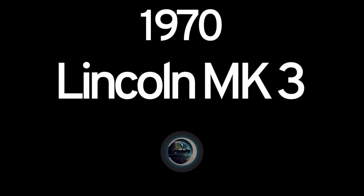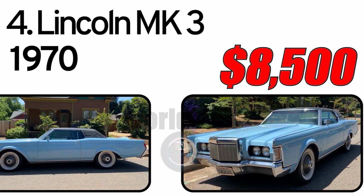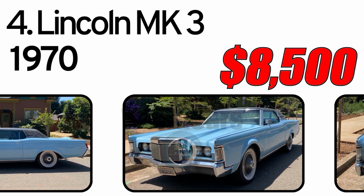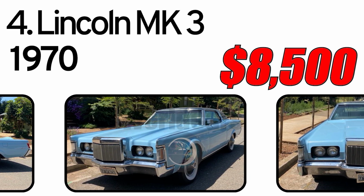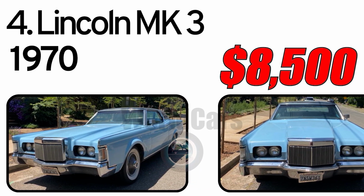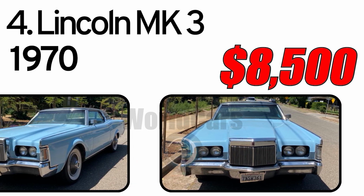Number 4. Lincoln MK3, 1970 year of issue. Experience the epitome of 1970s American luxury with this elegant 1970 Lincoln Continental Mark III. This classic land yacht boasts a powerful 460 V8 engine delivering an impressive 365 horsepower, making it not only a beauty to behold but also a thrill to drive.